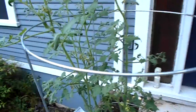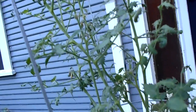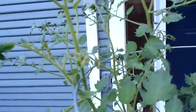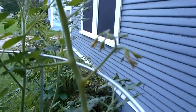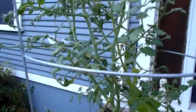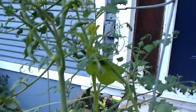This tomato, I saw lots of flowers. There's some flowers there, and there's flowers over here. Flowers up there. And I think at least some of these look like they might have gotten pollinated. Of course, tomatoes are supposed to be self-pollinating, so there's that. Oh, it's just a leaf.